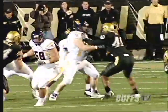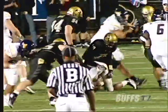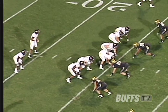Great play by Jones, the senior. Strong side linebacker playing some good football. This is his final college season. 2nd down and 10 for the 25.